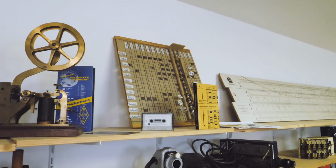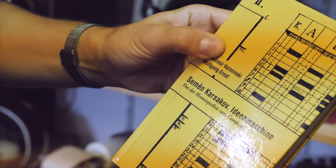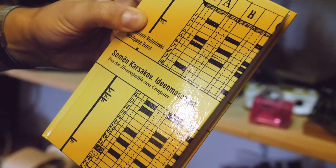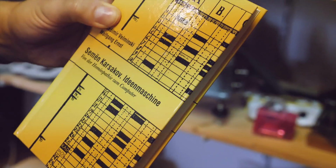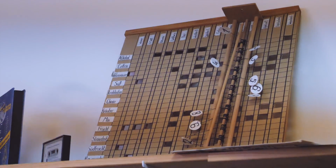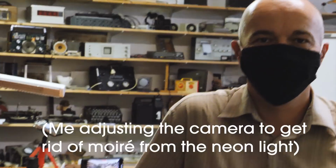This one here is a student project. It's an early analog computer. The idea came from this book, The Korsakoff Machine, where Korsakoff built a machine to mix homeopathic pills and things like that. And so the students came to the idea to reenact this thing to mix cocktails. It's a cocktail mix analog computer.